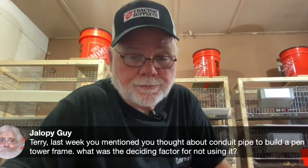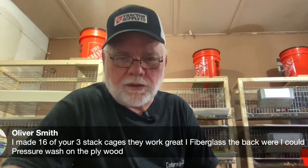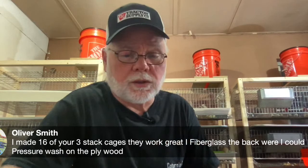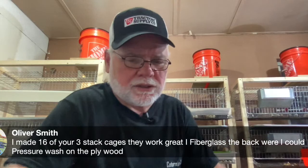Oliver says, I made 16 of your 3-stack cages. They work great. Fiberglass the back where I could pressure wash them on the plywood. Okay, the wooden frame cages. I used them for 2.5 years, and they work really well for me. But like I said, the wood had a tendency to absorb some of the manure smell, and with my birds being inside, I really needed to come up with a different setting so I could eliminate that.